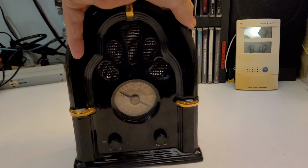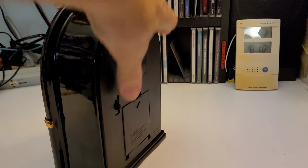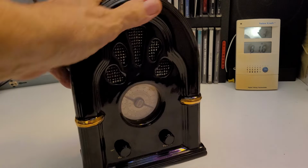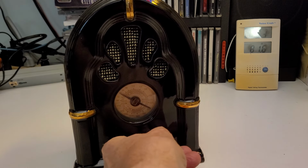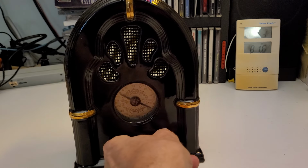Okay, let's go to FM. It's a little directional. Let's go down to the beginning of the band. There's the Tampa station.